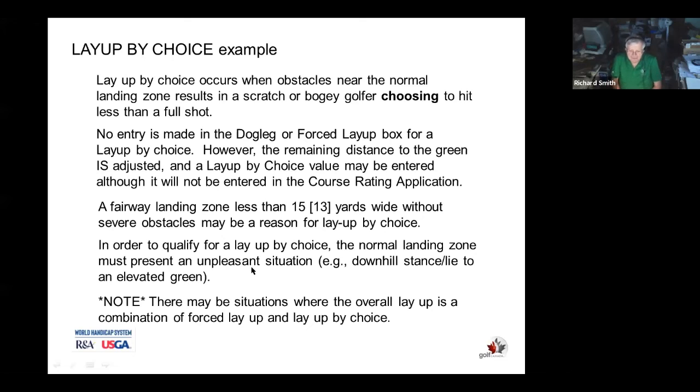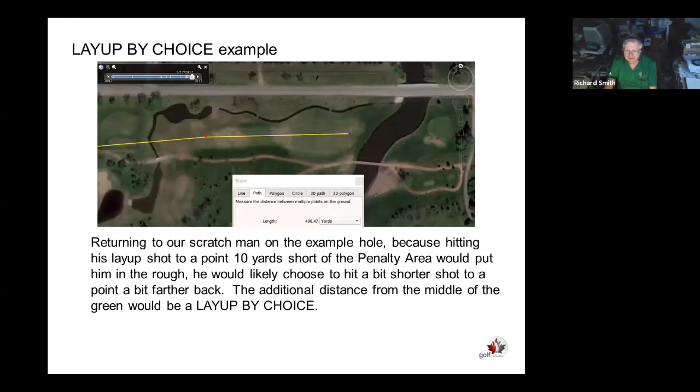Okay, and a note, there will be situations, in fact, where the overall amount of layup is a combination of the forced layup and the layup by choice. And here's an example, going back to our scratch man, that second shot that he laid up short of the penalty area. If he just allows the 10 yards of layup, he would be dropping his ball in the cut rough. If he goes back a little bit further, he can avoid dropping it in the cut rough and can drop it on the fairway. And that additional amount of layup would be a layup by choice.